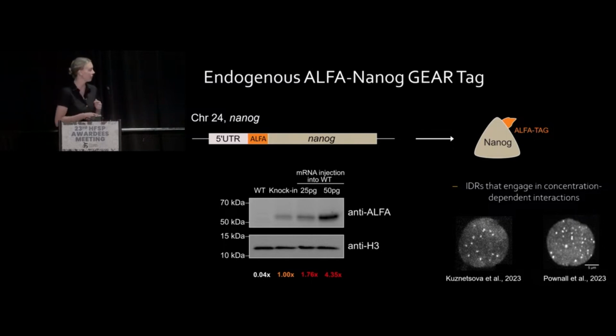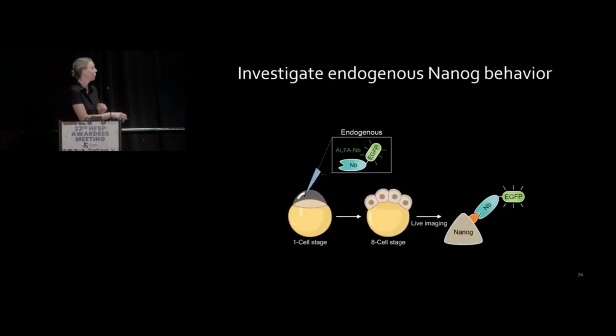And this is really interesting to us because our lab and others have recently shown that the Nanog protein accumulates in these high fluorescent foci during zygotic genome activation with important functions. And this is due to the intrinsically disordered regions within the protein that engage in concentration-dependent accumulations. And so it's a very sticky protein. And we were wondering, now that we can actually look at the endogenous protein, does it behave in the same way as previously reported? So we used the system to investigate the endogenous behavior.